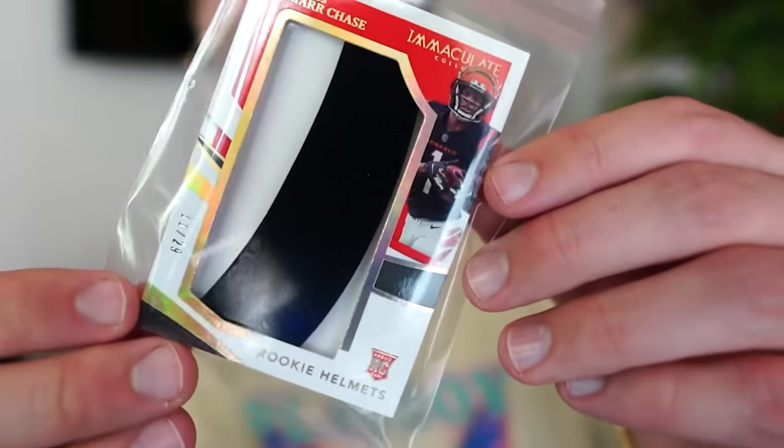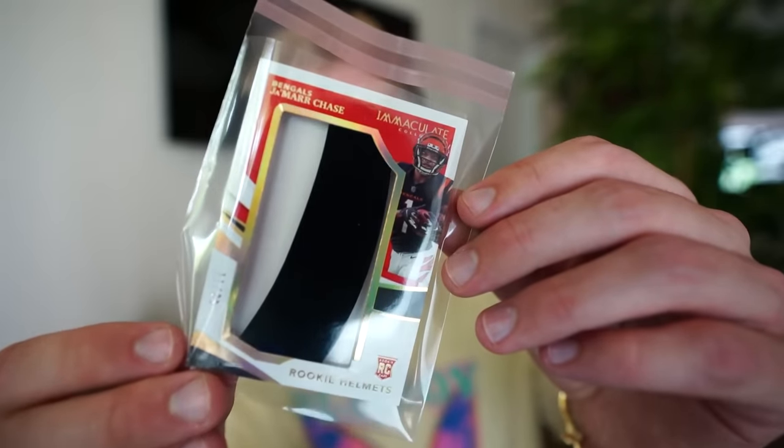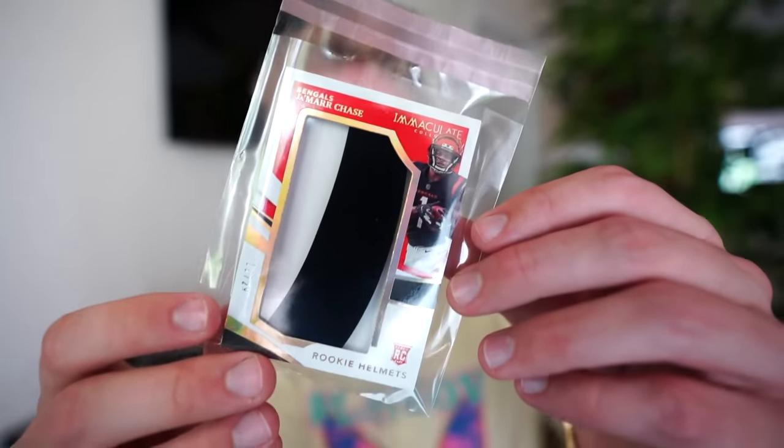I pulled Ja'Marr again! Yo! Bengals Ja'Marr Chase Immaculate Rookie Helmets, 11 of 29. So that is a big old chunk of a Ja'Marr Chase helmet. I did it twice. This is exactly why you need to be on the stream tomorrow, because I'm giving away a whole box of these. So as of right now, if I was streaming that, Minkah would have been given away already, then Tim Brown, then the Ja'Marr. Oh, that's nuts.